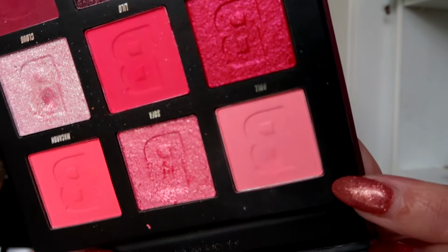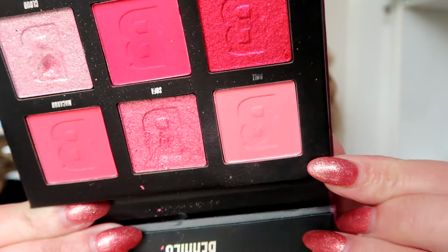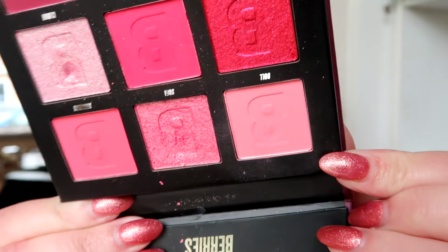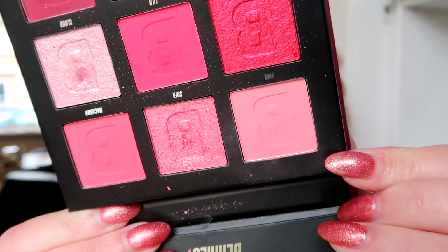Now this palette has all pink tones. So I chose a shadow out of here and I chose the shadow Doll. Now you can probably see a little bit of disturbance in the pan. This has been in for 3 months now. I have previously used it 11 times total and I've used it 3 more times. I've just not really been drawn to it anymore.